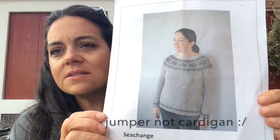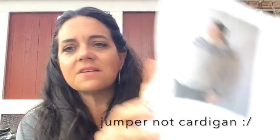So some of the projects that I have on the go are my sea change cardigan, and I thought I'd share a little bit of that. I'm knitting this along with Claire from New Hampshire Knits, and also Sarah of Fiber Track, and a few other of my friends I hope are going to knit it. But this is the sea change cardigan.